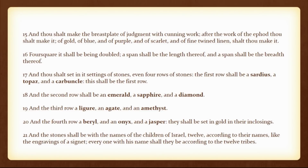And thou shalt set it in the settings of stone, even 4 rows of stones. Satan had 3. And the first row shall be a sardius, a topaz, and a carbuncle. Satan had those as well. The second row shall be an emerald, a sapphire, and a diamond. Those were there as well.